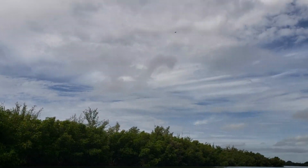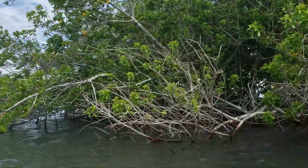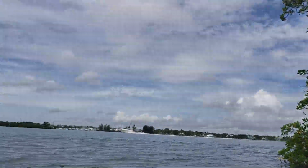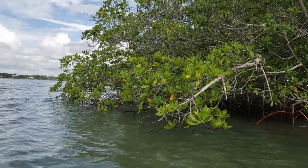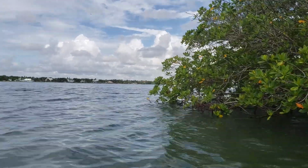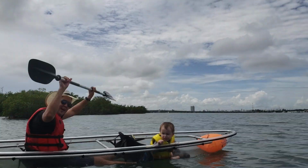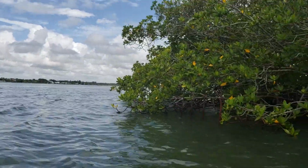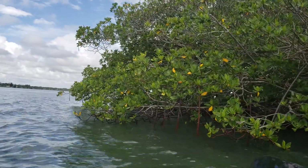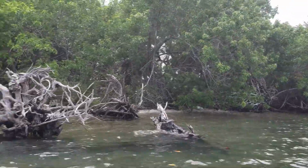There are dozens of spoil islands in the Indian River Lagoon that were remnants of the dredging done historically. These islands have become covered in foliage and habitats to many different species. Many of them have picnic tables, grills, benches, and each is different, so it's great to explore. They are only accessible by water though.